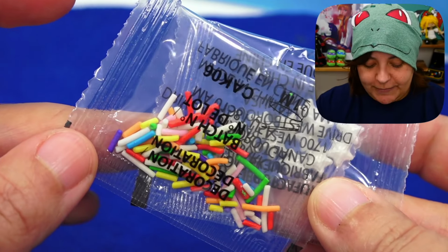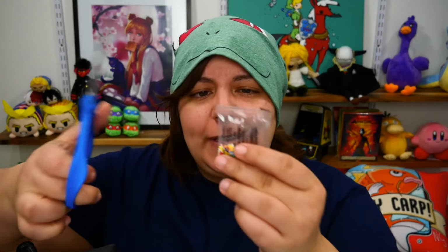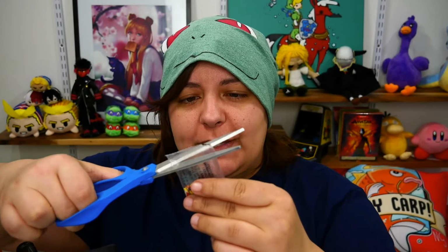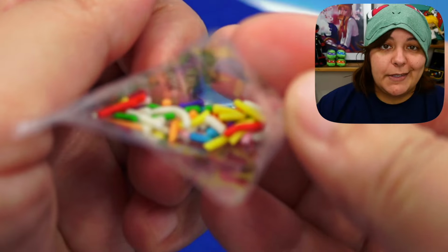Decorations in form of sprinkles and stars. Now I'm really curious because in the previous soap kit that I had, which included sprinkles, the sprinkles on the inside were actually edible and sweet. So I know I said this because she just wants to eat everything, and I kind of called out my sister, but I'm gonna take the plunge and take a bite. But remember, don't be a Jackie. Do as I say and not as I do. Smells stale. This is what they look like.